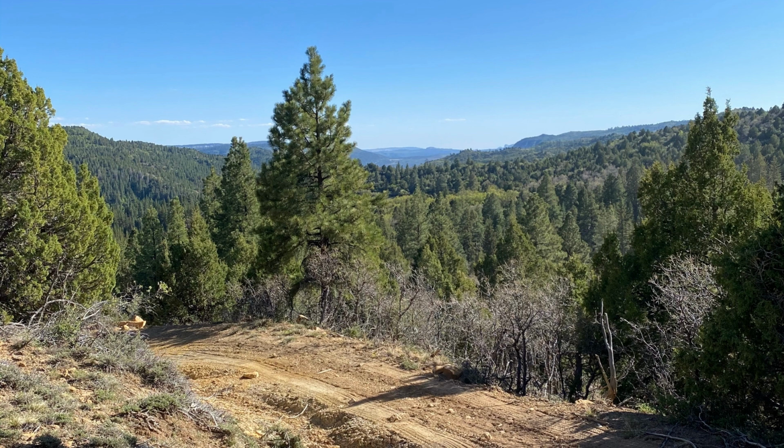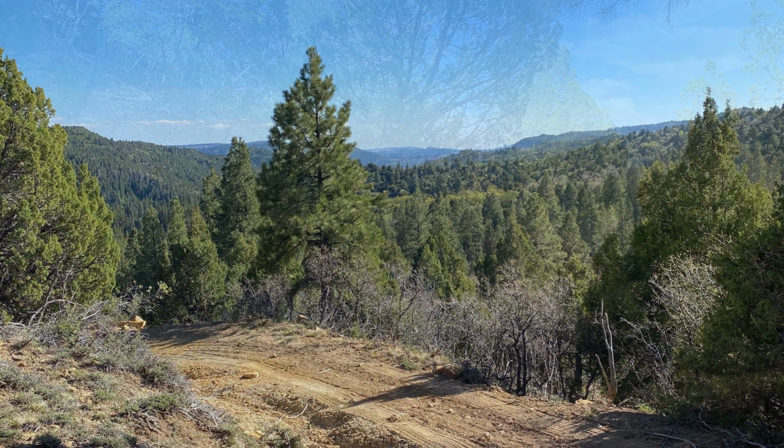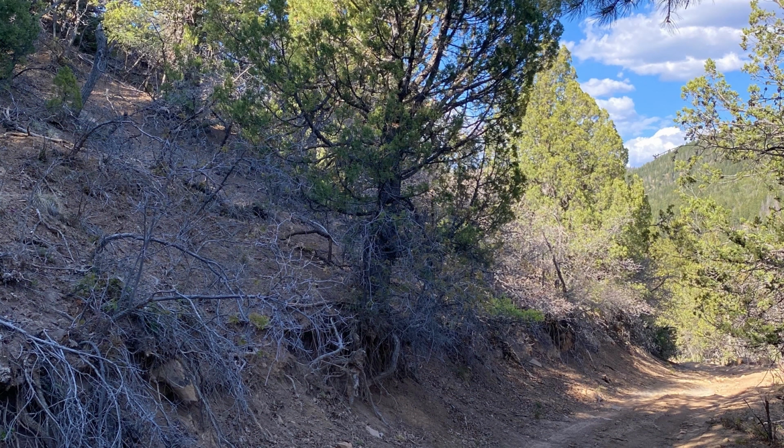Here's a little picture of the road. You can see good road to travel on. You've got that, but it's a little bit more narrow, so you just want to be careful on it. The next picture shows at the bottom of the property where the road goes through. You can see it just kind of drops off and gets pretty steep there by the bottom of the property.